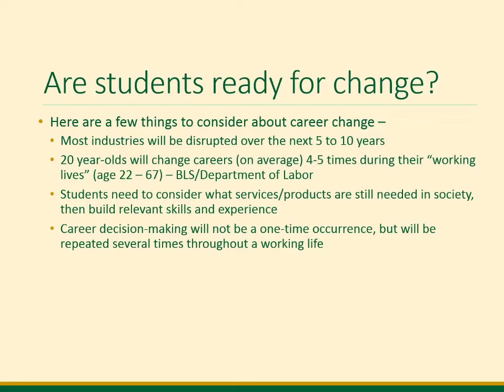The other thing students have to be prepared for as they go through NOVA and they prepare for their careers is, are they ready for change? And you have to consider that over the next 5 to 10 years, technology will disrupt industries. Robotics, phone apps, and other technologies will change the way business is done, and that's going to change job opportunities.